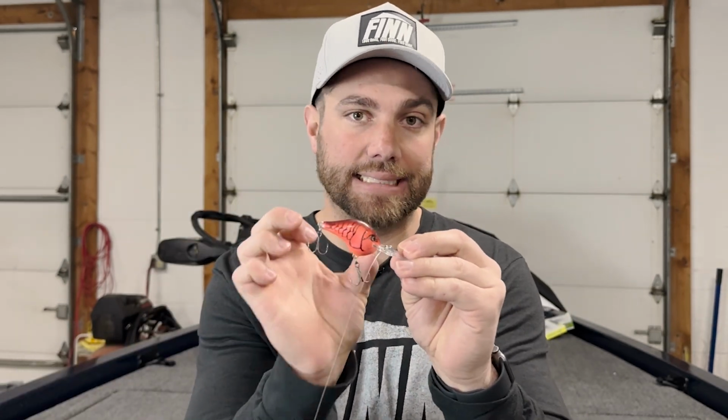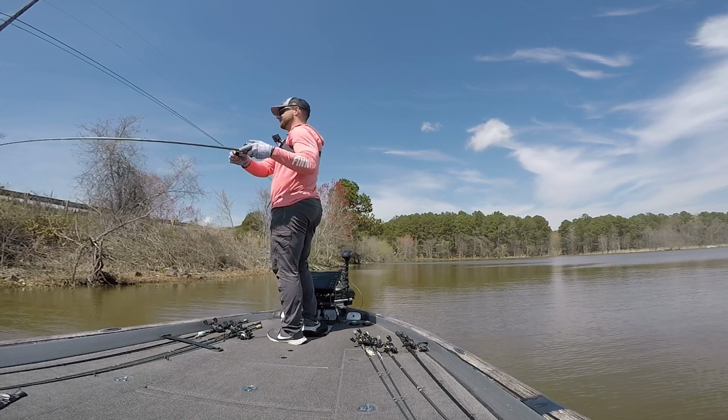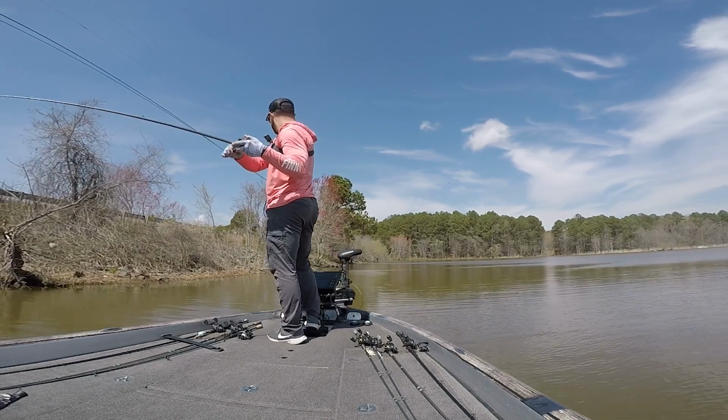And I absolutely love, for example, this DT8. I think it has the exact same body as a DT6, but it has a little bit bigger bill on it, allowing it to get deeper than the DT6. Now, a DT6, there have been Bassmaster Classics won on that bait in the month of February. So it is a great bait, but I always wanted a bait that just got a little bit deeper. That's why the 8 has really become my favorite.